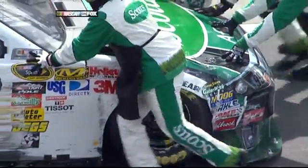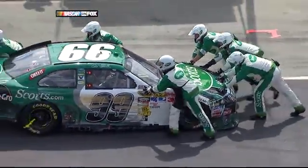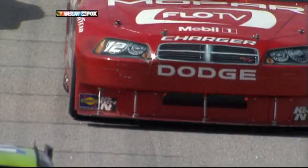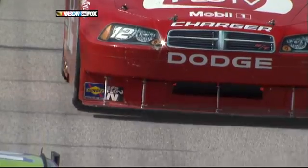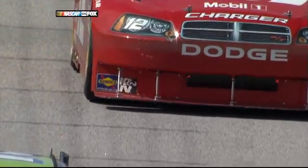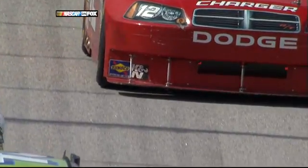Carl Edwards, who had a great weekend here in '05, not so much with this retro paint scheme. And have a look right there on Brad Keselowski's car, right below the headlight decal. Just that little evidence of contact. A little nudge. That's all it was.